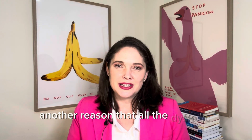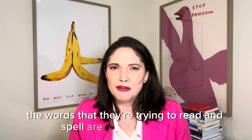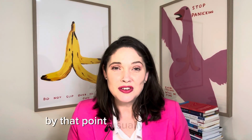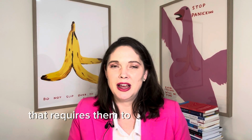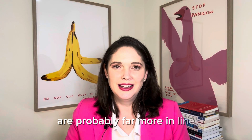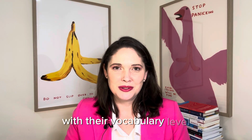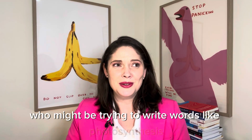Another reason that older dyslexic learners struggle is because they have a much larger vocabulary than an emergent reader entering school for the first time. The words that they're trying to read and spell are far more complex, by that point usually multisyllabic, subject-specific vocabulary that requires them to have quite a large background knowledge. The words that a young child might be trying to spell are probably far more in line with their vocabulary level than an older dyslexic learner who might be trying to write words like photosynthesis.